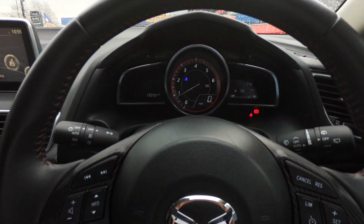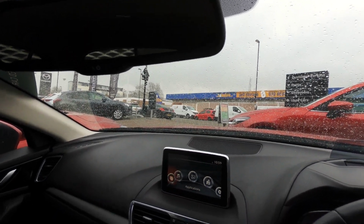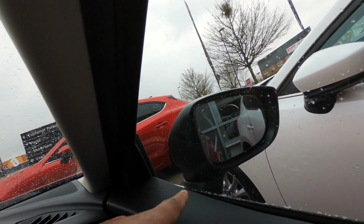Almost new. One thing I gotta say, visibility at the back, I don't know if you guys can see it, probably isn't the best. This car has folding mirrors, which is so good for someone like me who's lazy, who can't be bothered to fold up their mirrors. That's perfect for you.